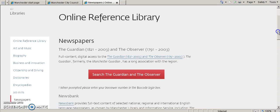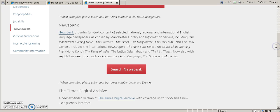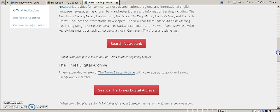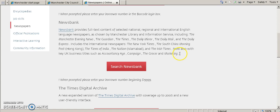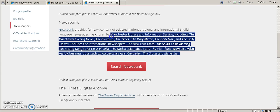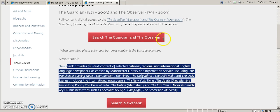Where we can log into the Guardian, the Observer, full archives going way back, the Times digital archive going back to the start of the Times, and also Newsbank, which has some good titles like the Evening News, the Daily Mirror, the Daily Mail and the Daily Express, as well as some international titles going back to about 2000. I'm just going to show you the Guardian and how to log in just now.